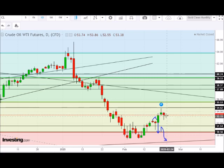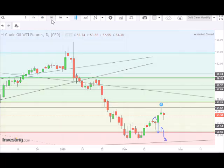That all being said, crude oil, I do think that we have put in the near-term peak, which is that 54.40 level. Not out of the question for us to re-challenge to 54.20 maybe, and then go for a reversal down, as we're going to see another disappointment out of OPEC and all that stuff.